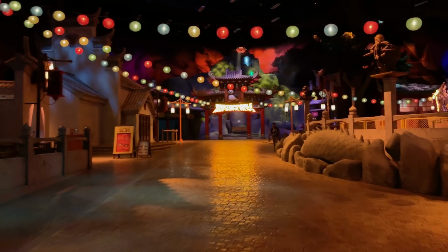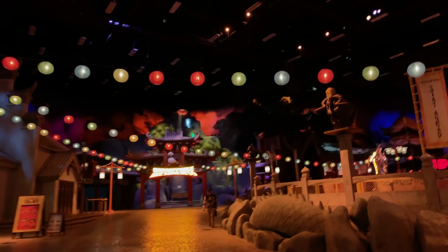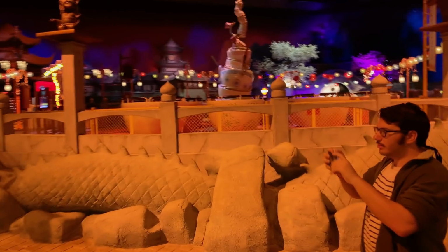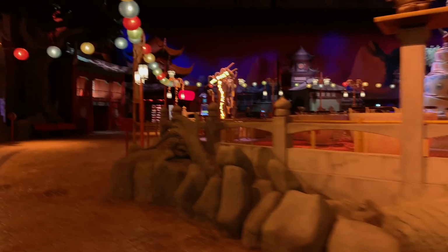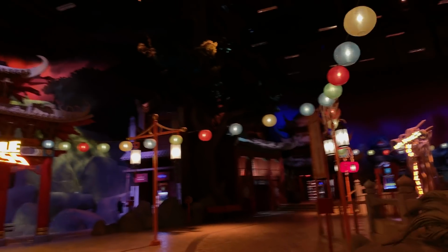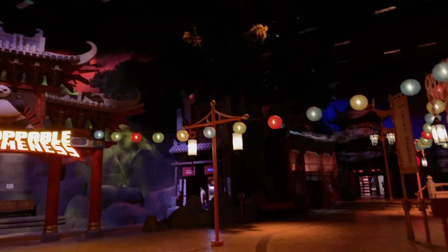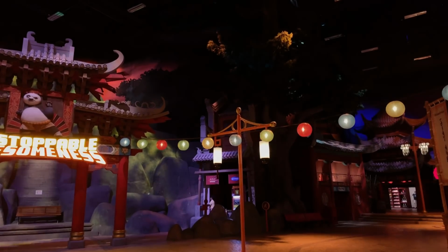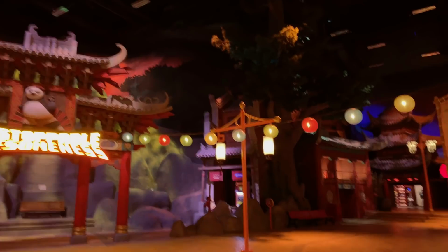So we are inside Kung Fu Panda. This is a massive building here. It's kind of hard to see because it's dark, but you can just see this goes on. Ryan taking a photo there. I don't blame him. Shop behind us. It's a great looking area. Huge tree here. And there's apparently a roller coaster somewhere around this joint here. So let's go try to find it.